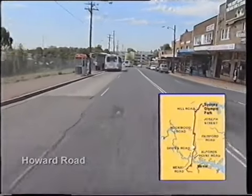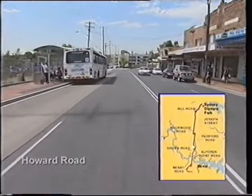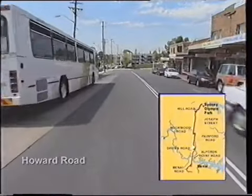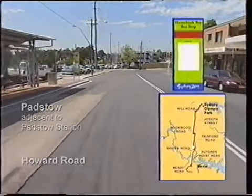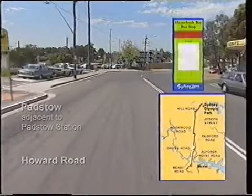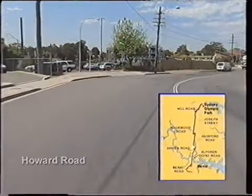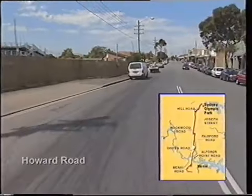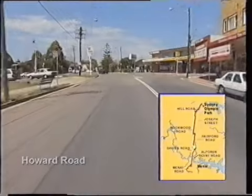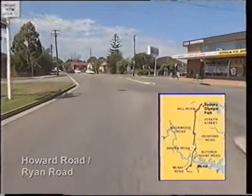The pickup is at the bus stop outside the railway station. Follow Howard Road around to the right. Veer left into Ryan Road and drive back to Davies Road.